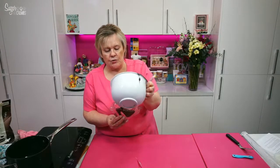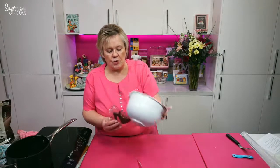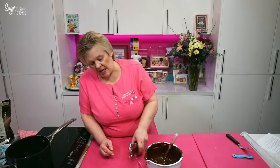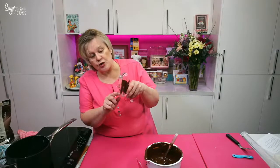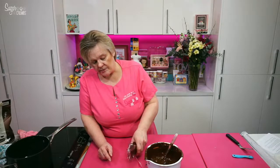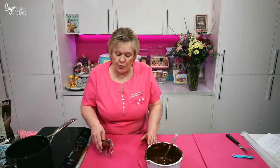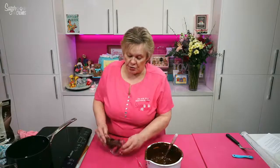into the shoe. Doesn't matter how much I'm pouring, because I'm going to coat the shoe, and what I don't need gets tipped out. But I just like to bang it slightly on the table, because I'm trying to get it down to the bottom of the heel. I don't want to have any air bubbles in the heel, because that is what will break when you're taking your shoe out of the mould.